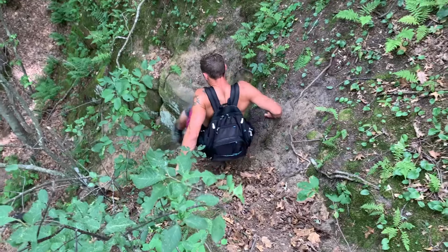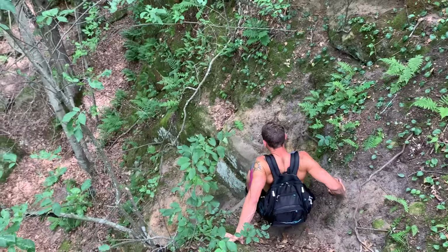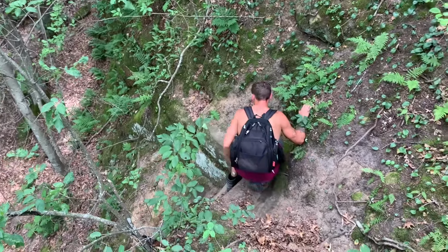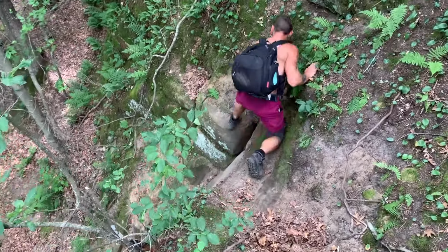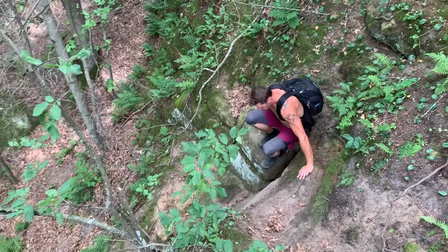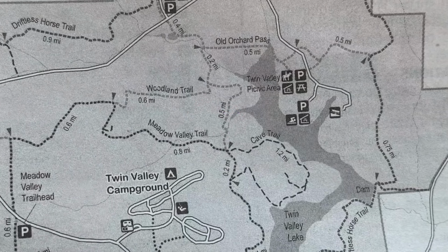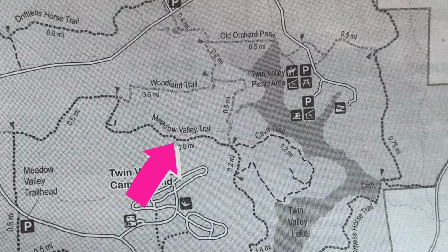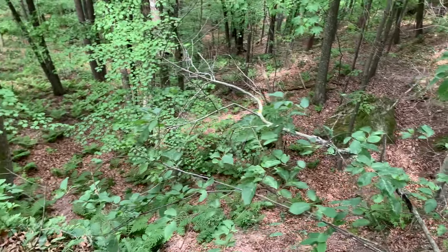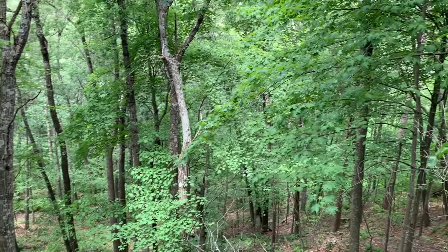By this point, our trail had completely disappeared and we had to traverse our own. But as you can see, going down was just as difficult, if not maybe even a little more dangerous than going up. But it was so much fun. When we finally reached the bottom and finished up with Cave Trail, we found our way over to Meadow Valley Trail and did that loop, which was about 2.5 miles until we got back to the vehicle. So we were more than satisfied with this day.